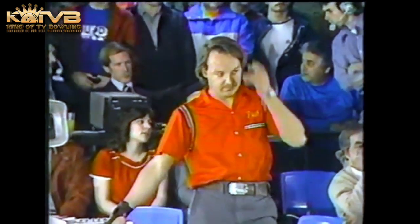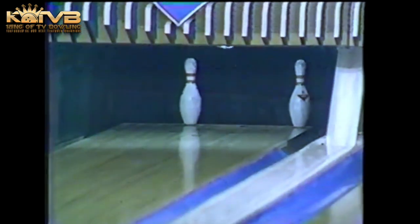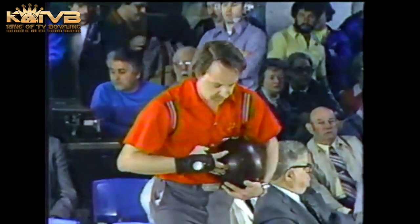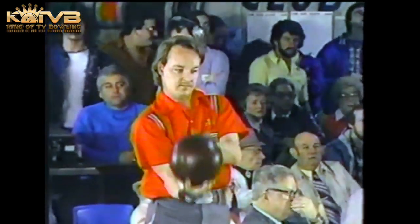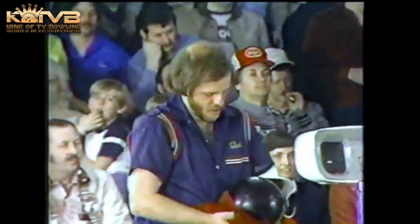Baby. Wow. 8-10. Exactly what you have to do to combat going through the nose, he did do, but there's always something else in your way. A little more speed, a little more skid, unfortunately deflecting, going through the pocket, leaving an 8-10 split. And he cleans out the 8, but open frames are not going to do him much good at this point.